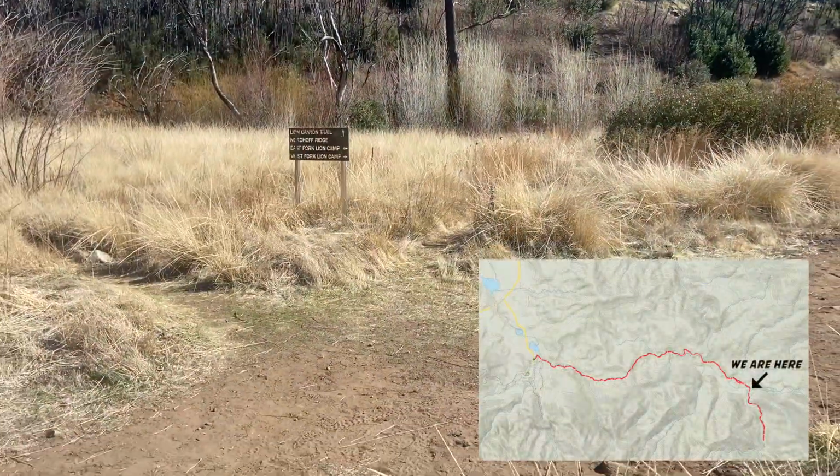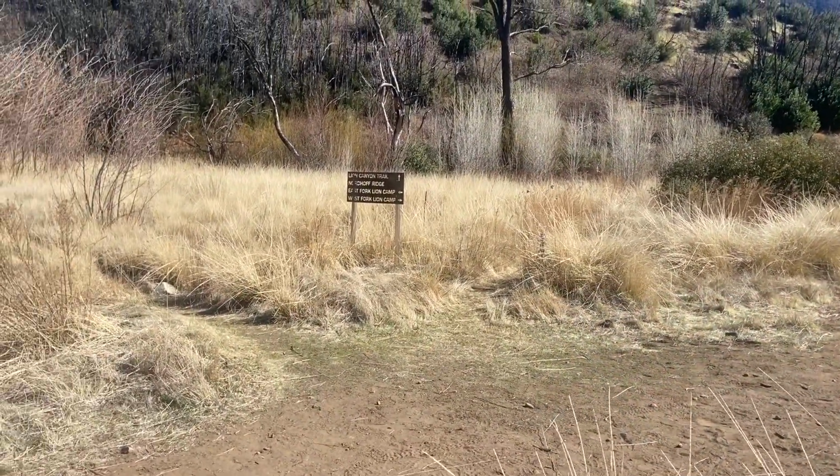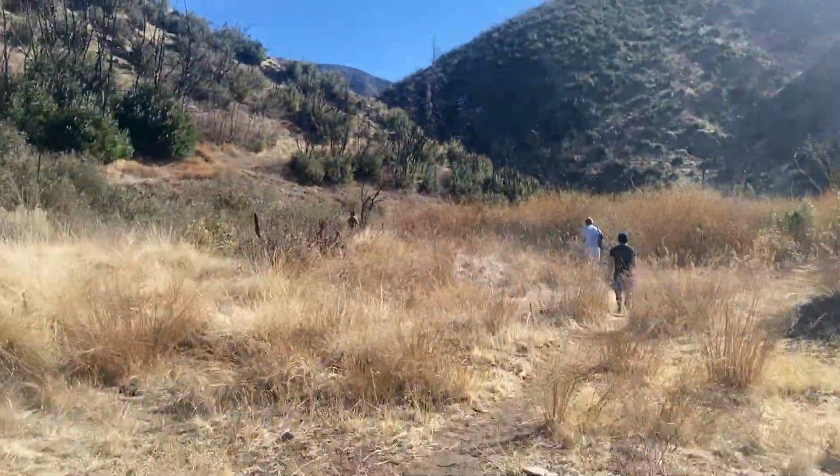When you get here, this is a split point. You can see the sign right here. The left and the right will take you to two different waterfalls. The one on the right, we're gonna do right now.